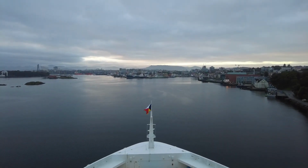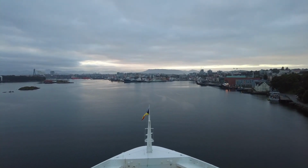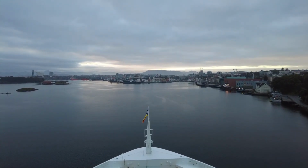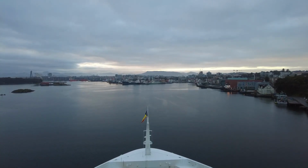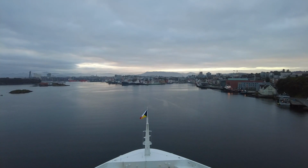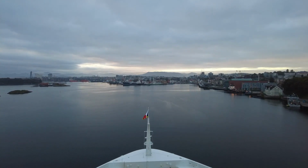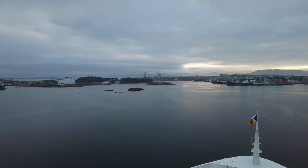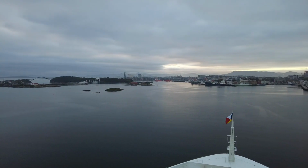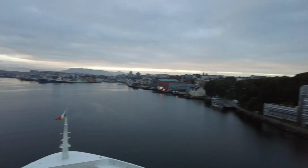Good morning from Stavanger. It's about 7:30, I think, and we're just slowly pulling into port. And obviously you can see the huge advantage of having a balcony at the front of the ship, that we get to see this fantastic view, and you can see how calm the water is, although I have to say at this time it's freezing cold, isn't it, James?